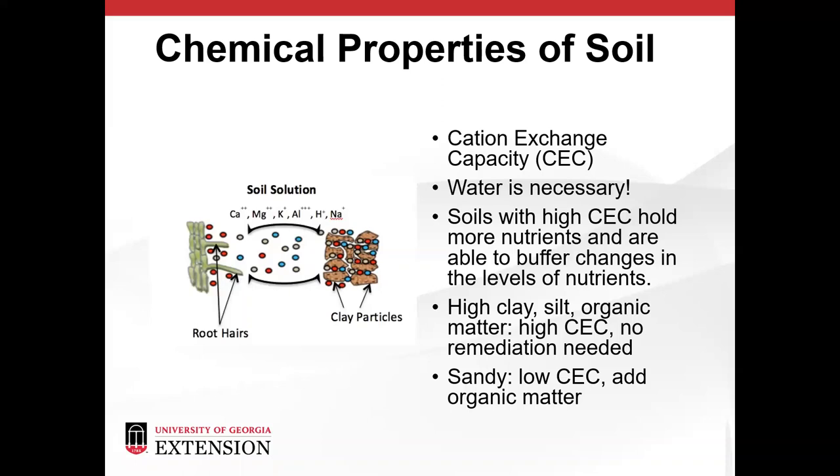So a soil with a high CEC, cation exchange capacity, holds onto more nutrients, and they can buffer changes in the levels of nutrients. So if you have too much of one particular nutrient, it's okay. It can kind of hang on to it, and the plant is not going to be able to take that readily. So if you have high clay, silt, and organic matter, you're going to have a higher cation exchange capacity. You don't have to do much to that soil because nutrients are being held in the soil, as long as, again, there's appropriate water. If that clay dries out, the nutrients are there in the clay, but they can't get to the plant. They can't get to the roots.